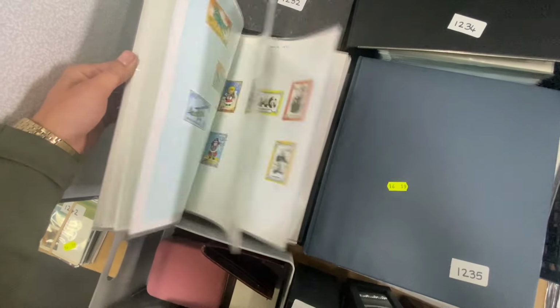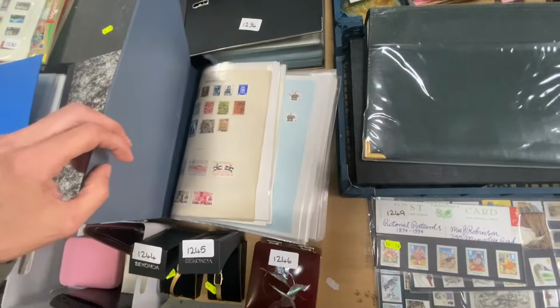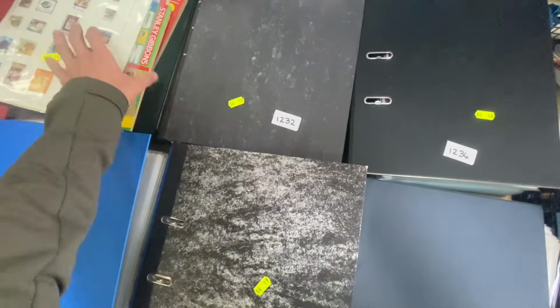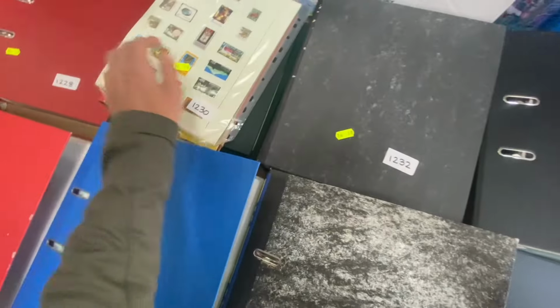It's always worth checking, because before, I've opened up folders like this and found banknotes in top good quality grade, so always worth looking out for. I'm just looking through the albums, the boxes, everything at the auction house, because you never know what you're going to find.